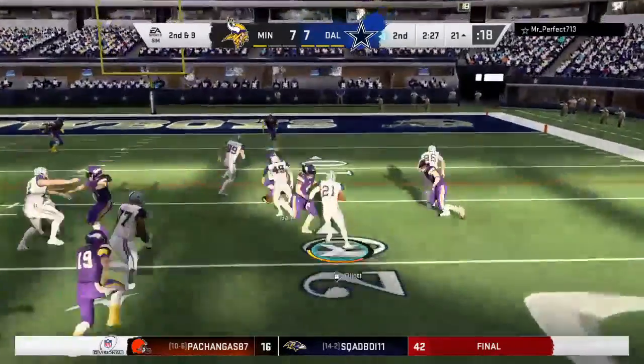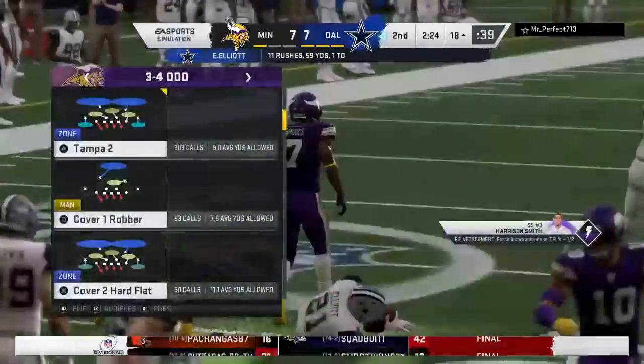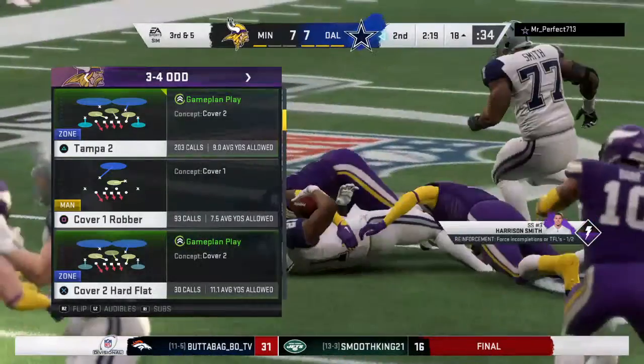They stay on the ground, but this time it's Elliott. And he'll take this inside the 20 and down to the 18. Give him 3 on the run there. Now they're looking at a 3rd and about 5.